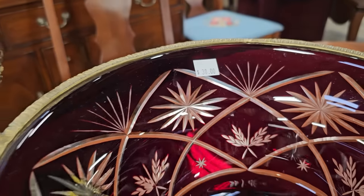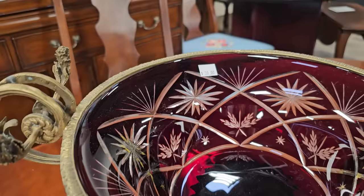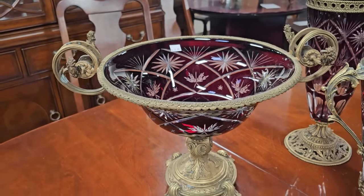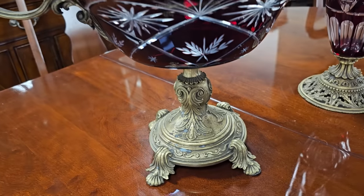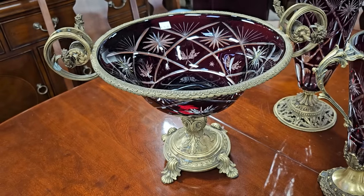And here's the compote to match it, $30. And I looked it up online. Someone had it for $425 on Cherish. So, still a deal. And this store was full of items like this the day I went. So I cannot wait for you to see everything. I gotta tell y'all, I actually gasped whenever I turned around and saw these. I was like, oh, they're so beautiful.